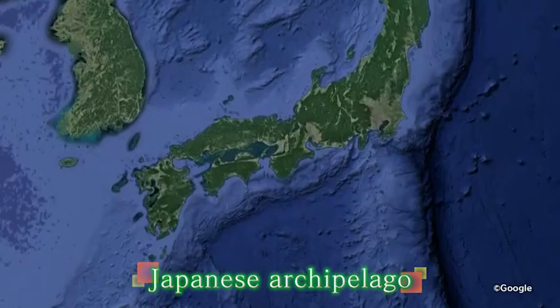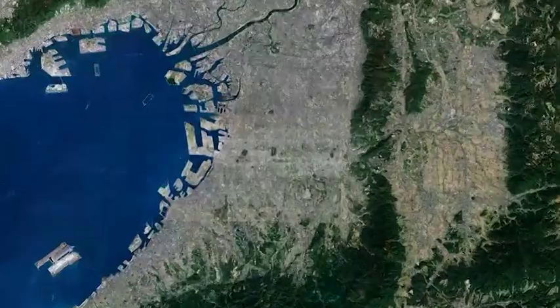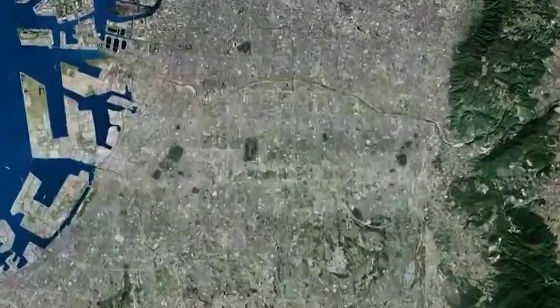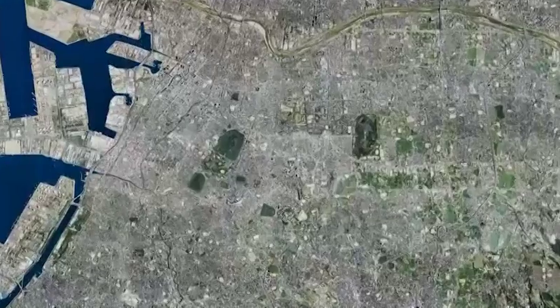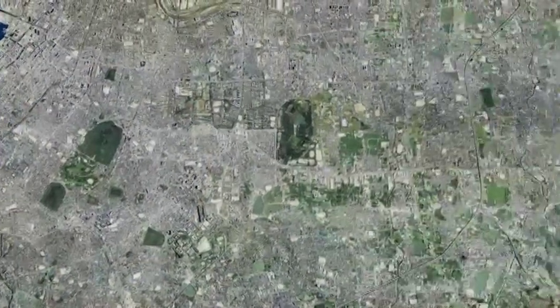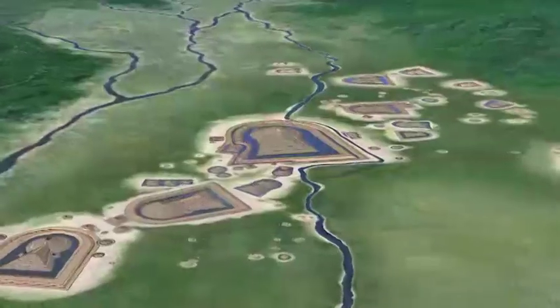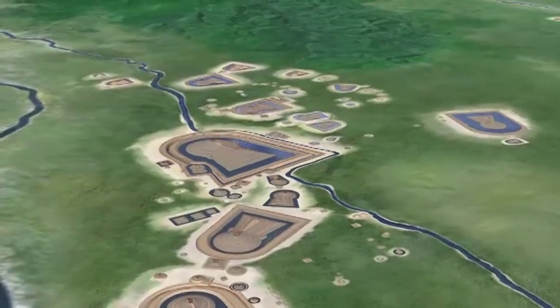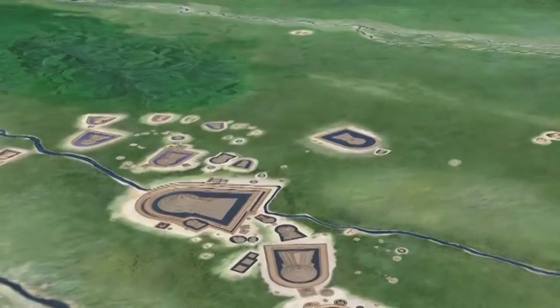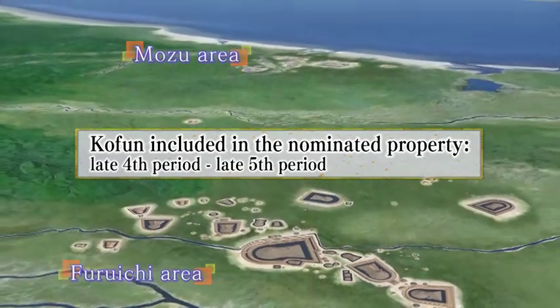At the center of the Japanese archipelago, in the southern part of the Osaka Plain is the Mozu area, situated near the Osaka Bay, which was a gateway for exchange with the East Asian powers of the time. The Furuichi area is 10 kilometers to the east of Mozu. In these two areas, there are 49 kofun of different sizes and shapes within 45 sites. They were built between the late 4th century and the late 5th century.